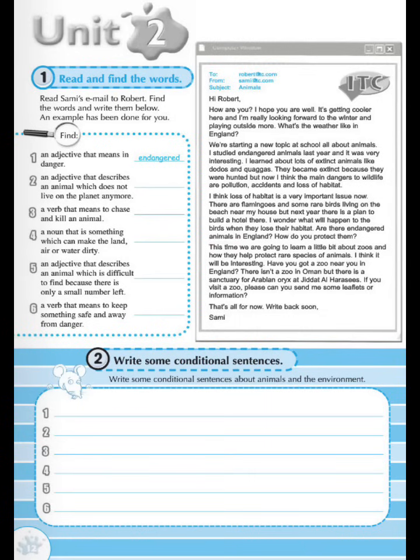Sami. Now let's read and answer the questions. Number 1. An adjective that means endanger. Endangered. Number 2. An adjective that describes an animal which does not live on the planet anymore. Extinct. Number 3. A verb that means to chase and kill an animal. Hunt.